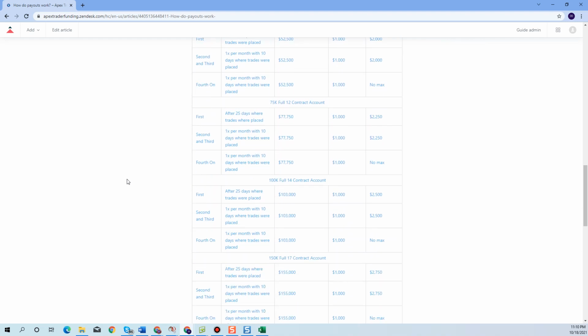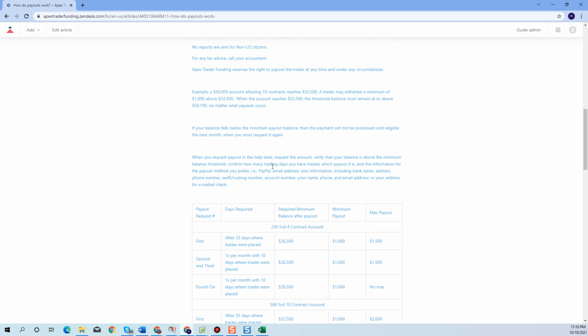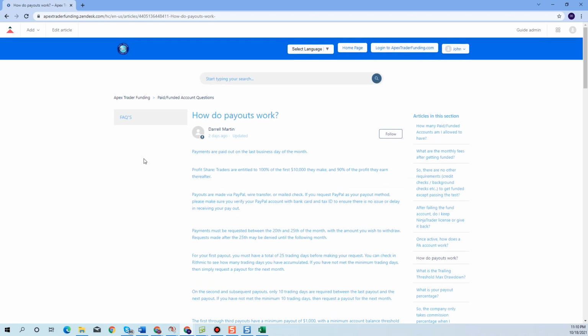The Apex Trader Funding Help Desk doesn't have any extra information for you about payouts or how they work or dollar amounts or anything else. It's really all covered here. Okay, but let's just walk through it.